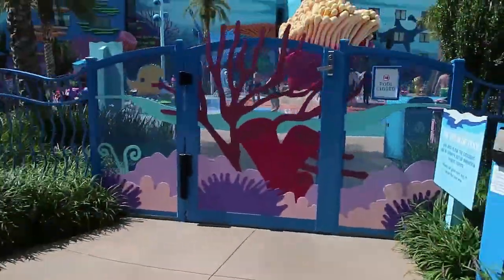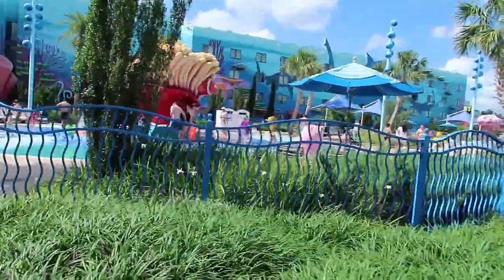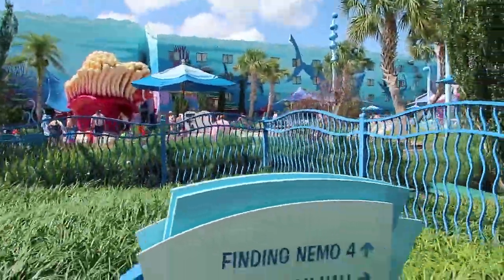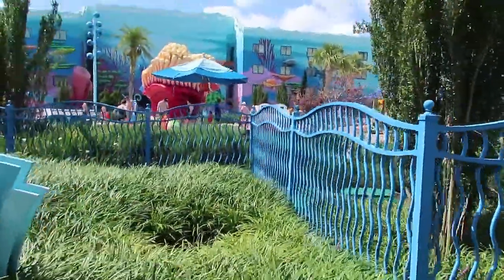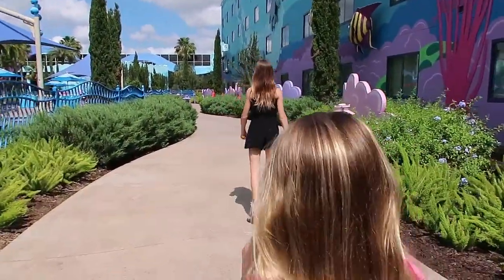Addy, you see the splash pad over there? Right here. With the anemone. Yeah. Is that Marlin poking his head out of the anemone? On top of Crush would be an awesome picture spot, but you know, they said no climbing.